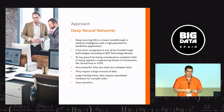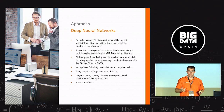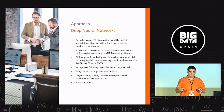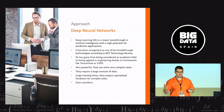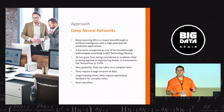And we made use of deep neural networks to classify the events. Why neural networks? They are very powerful techniques, and some years ago, it was a field that was strictly academic. But now we can make use of many different frameworks like TensorFlow, CNTK, Keras, BigDL. At the end, we have many different tools. All of them require a lot of expert knowledge.